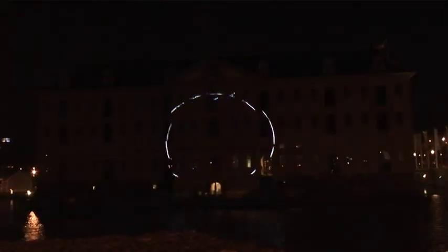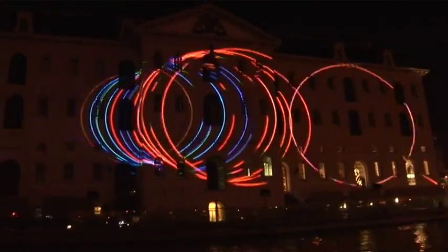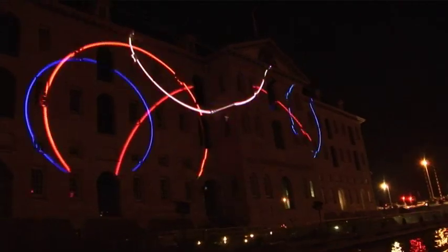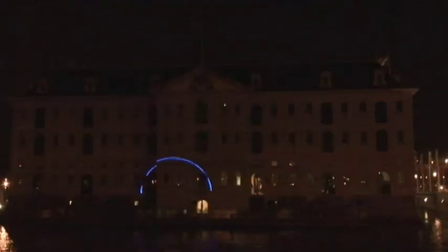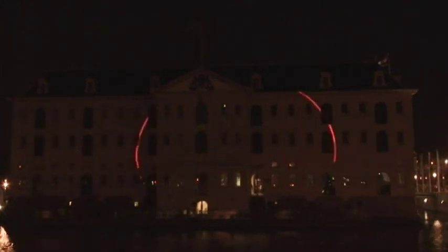Climate change data is the inspiration for this piece projected onto the Scheepvaart Museum. Called The Ice is Melting at the Poles, the data graph is transformed into a dance of laser light.